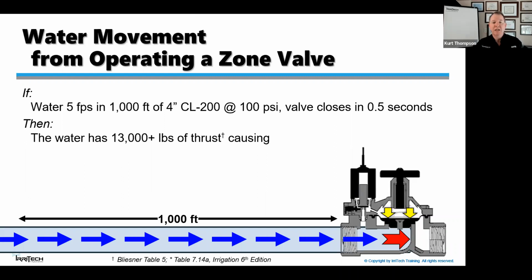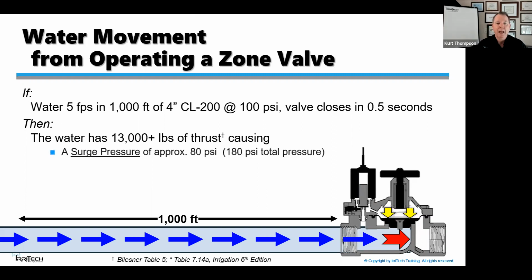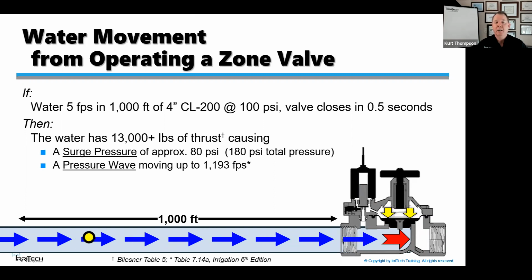So this ends up causing 13,000 pounds of thrust in that pipe. And the surge pressure is about 80 PSI additional to the 100 PSI. So now you've got a 180 PSI surge going in there, and it's moving at almost 1,200 feet per second. It's going very fast. And if you've heard a water hammer where it goes ba-back, ba-back, ba-back, that's the sound of the water hammer hitting once, going all the way to the end, then hitting again. And you only hear the one when it's hitting near you, or if you're in the house or the building. So it's a big deal.